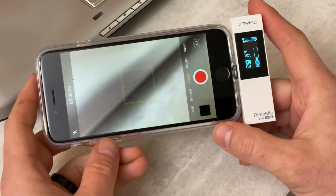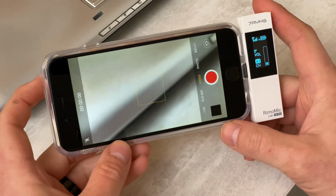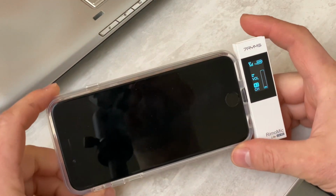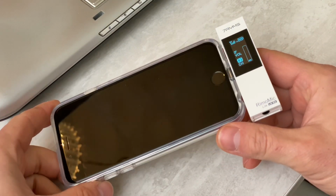Just plugs right into the Lightning port, or you can get a version that plugs right into the USB-C port. And it's powered by the phone. That's fantastic, super simple. I like simple. Especially when life is a little more complicated than I intended it to be. So it's been about a week now that I've been without a powerful editing computer. So I've been getting some stuff done.